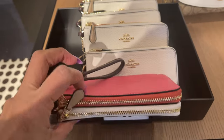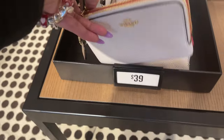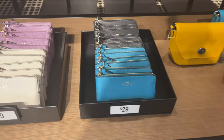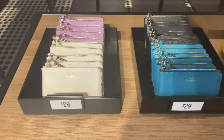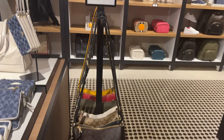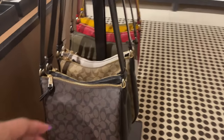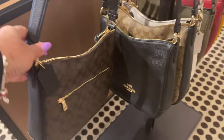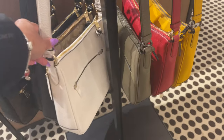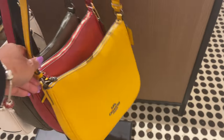$378. Double zipper up top. And the back is a different color. This style, same double zipper. Wallets are $29, multiple colors. But this is $139. They have different colors, monogram and black, they have it in white, zipper at the back, green, red, yellow.